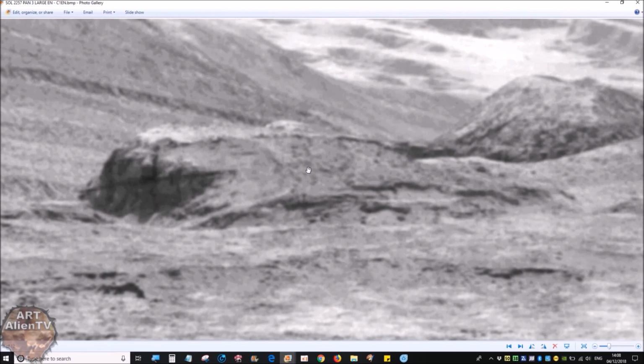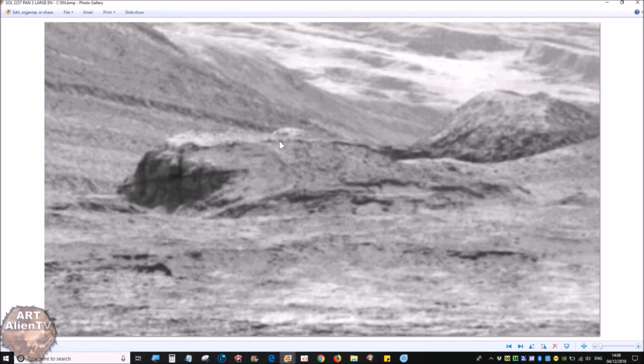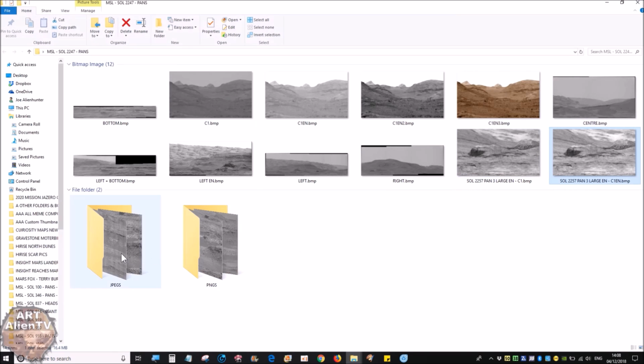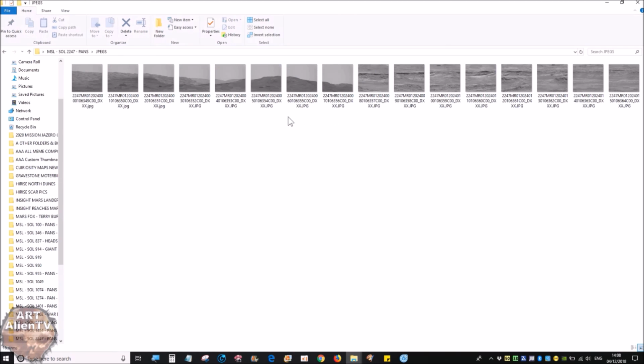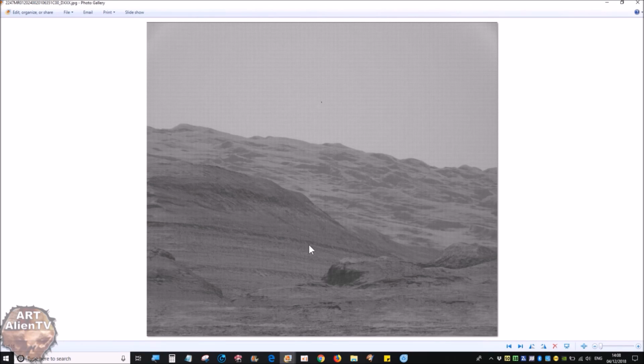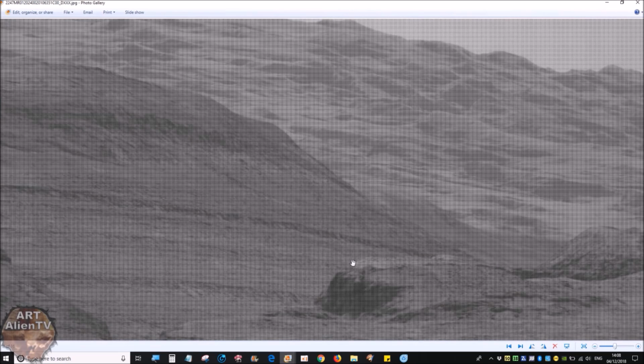Now, this is partly due to the fact, I think, that this is from an image that had a grid over it. And if I show you the raw images here, they've all got this grid on, okay? Let's try and find that one. That one there, okay. That's the one we want. This is the grid. You can see the grid.